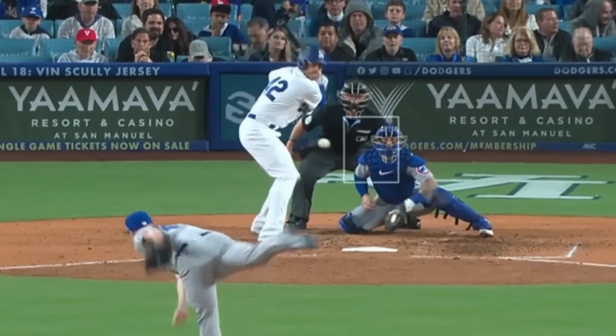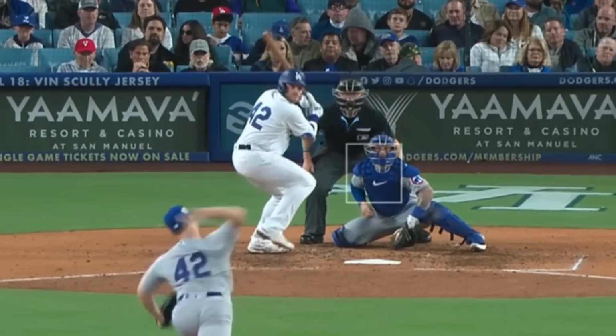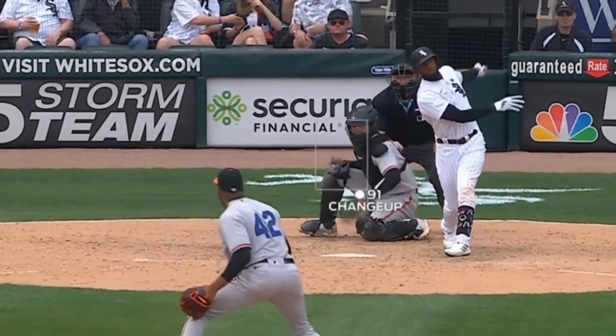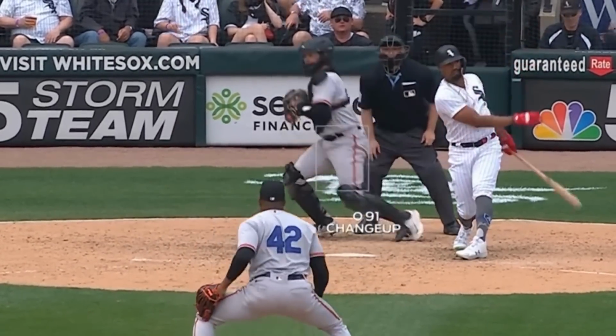Mark Leiter Jr., yes, Al's his uncle, and his cousin is Jack, had these dirty splitters K'ing the side. My filthiest reliever of the day was Yennier Cano for these wicked changeups. Look at the nasty drop on those at that velo.